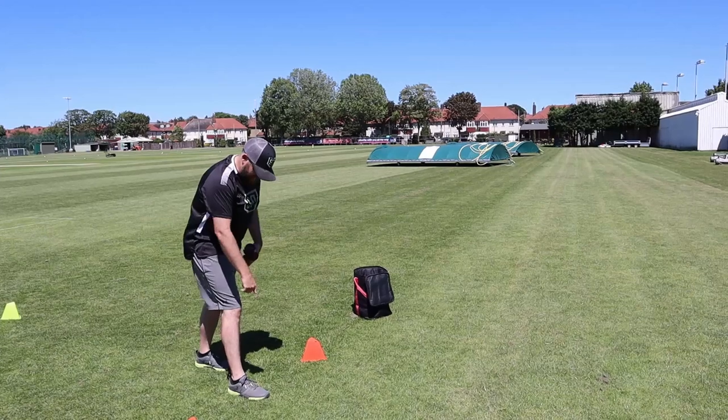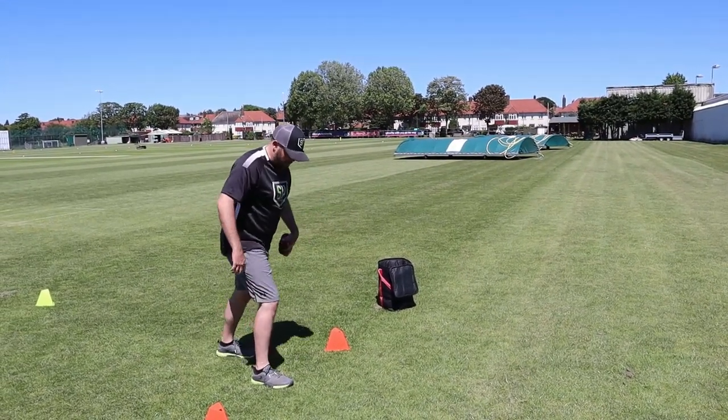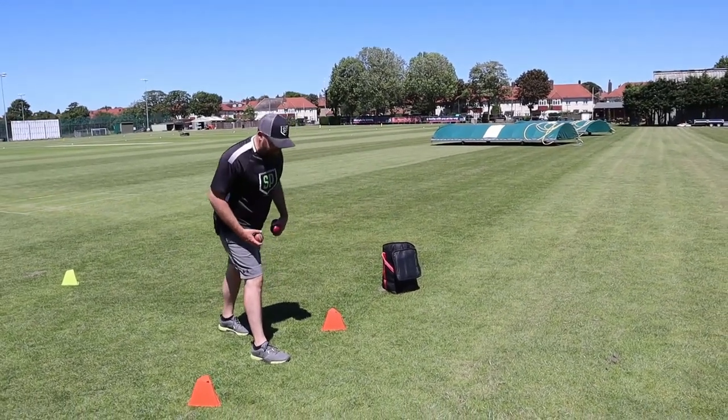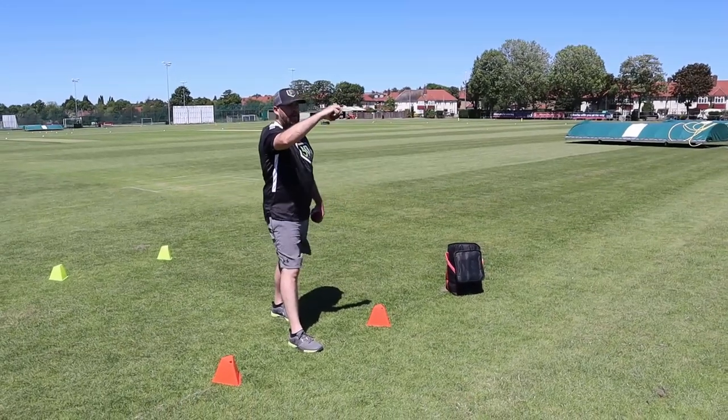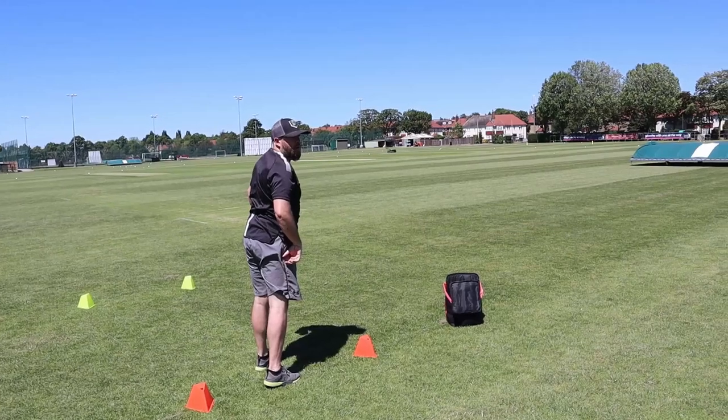Really important, my feet are going to stay roughly in place. They can twist a little bit, but I'm not going to take another step with my front foot. I'm going to make sure it's just my back foot that's in front. So I'm going to get that ball up, up at water height. I'm going to turn and throw.